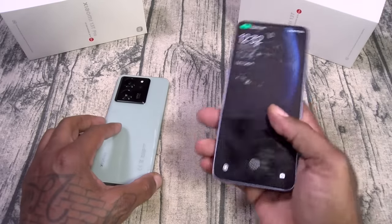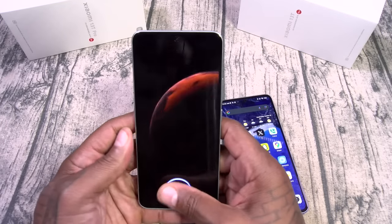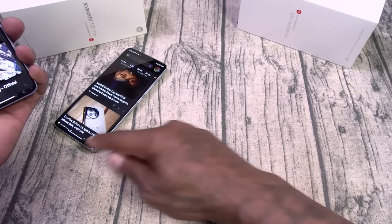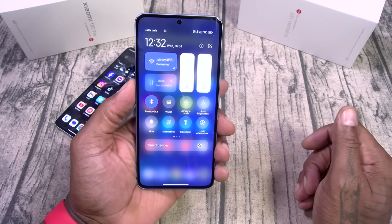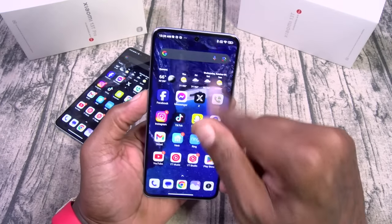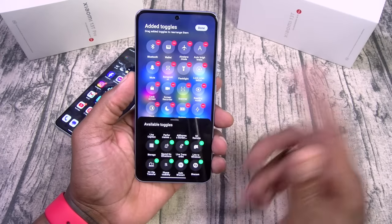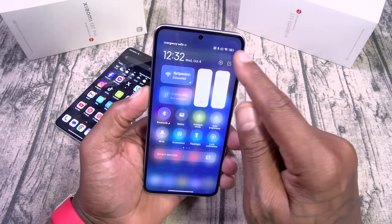Now, I'm going to run through the OS. These are basically the same, so no reason to run through it on both of them. I'll just pop them open so you can see them. All right, now these are the global ROMs. So if you swipe over, you got your Google home page. Swipe down, here's all your quick toggles. Matter of fact, let me do that one more time. You got a bunch of quick toggles. You got Google Pay, live captions, PC file transfer, all your standard quick toggles.